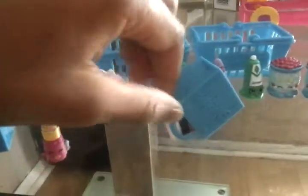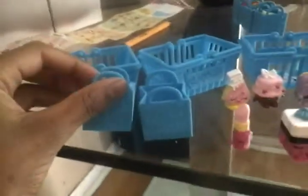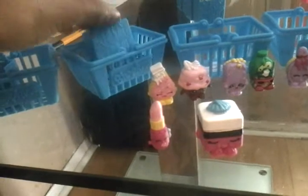One, two, three. Ah! I am from the bakery. I'm yummy and unhealthy. I know you are. You're a cake. Cakes are unhealthy. And I know that. Let me just put these shopping stuff in. That's Shopkins number two. Now Shopkins number three.